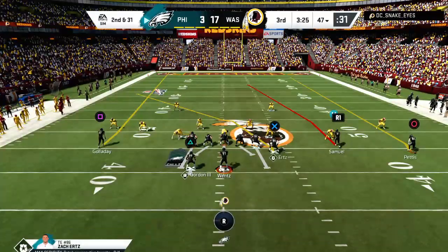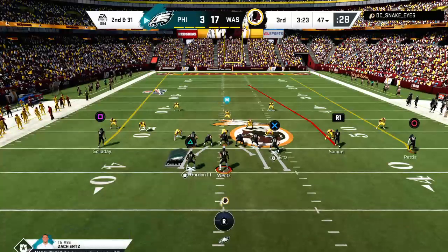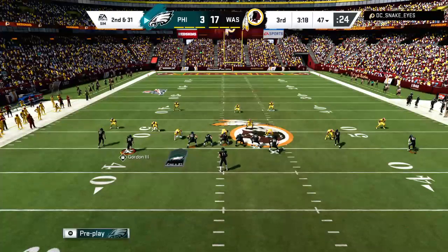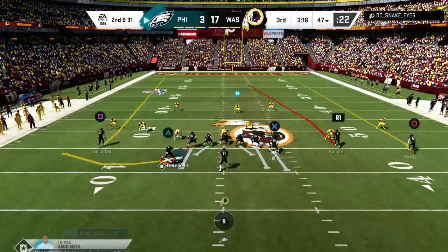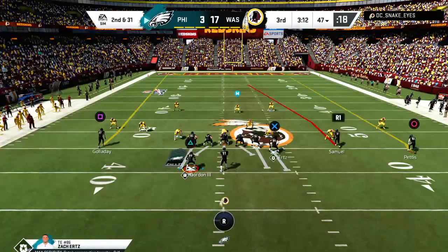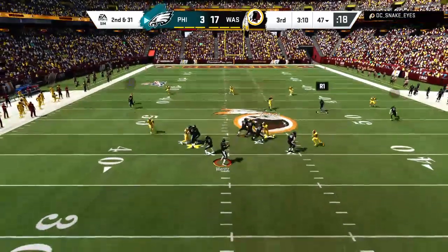Squeeze, squeeze, double, double. Let's go. Hey, go on, Mike. Mike 34. I got him. Hey, Mike 34. Mike 34. Hey, here I come.